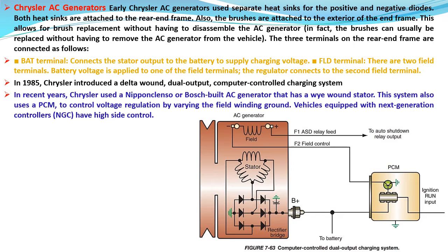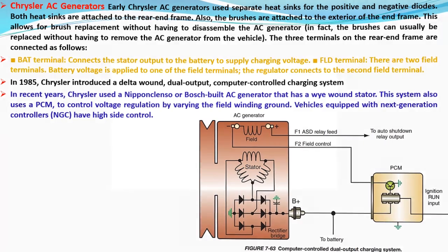In recent years, Chrysler used an Nippondenso or Bosch AC generator that has a WYE-connected stator. This system also uses a PCM to control voltage regulation by varying the field winding ground. Vehicles equipped with next generation controllers, NGC, have high side control.